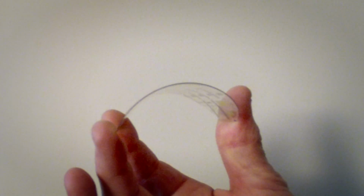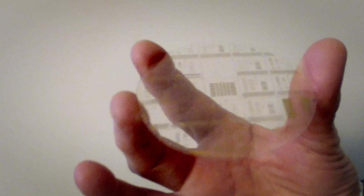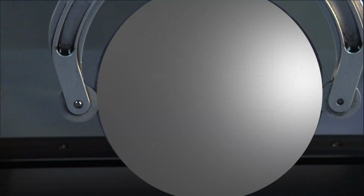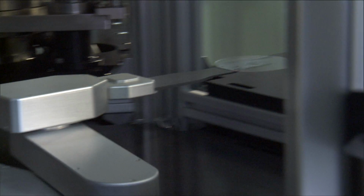The reason we use offset printing is because it's a lot faster. You ink the template and you print, and in one shot you're done. You can print circuits or sensors on cheap, flexible plastic wafers at the macro, micro, and nano scale quickly and accurately. In Ahmed's process, there's no waste, because you only use what you want. There are no chemicals that you have to use to etch or to react. And that means that you can use any material you want. You're not stuck on silicon.